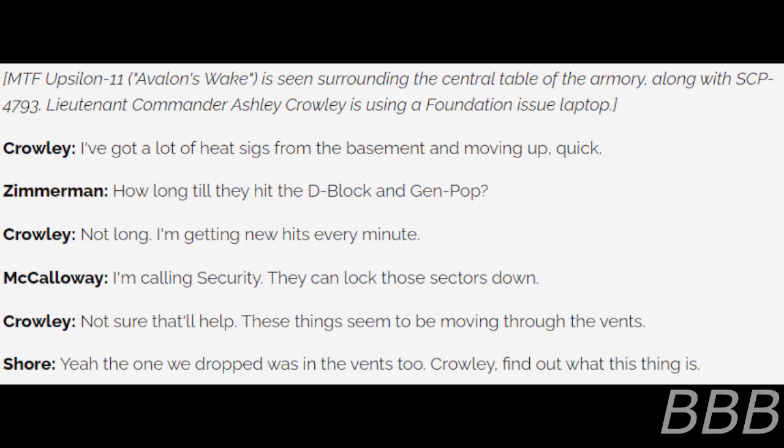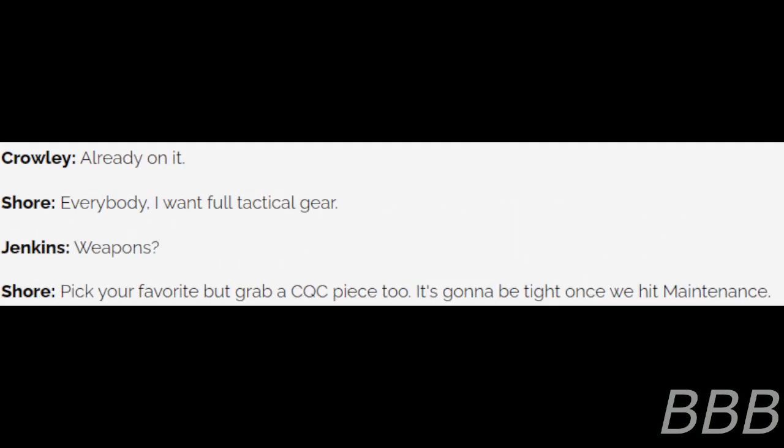I've got a lot of heat signatures from the basement and moving up quick. How long do they hit that D-block and jump up? Not long. I'm getting new hits every minute. I'm calling security. They can lock those sectors down. Not sure they'll help. These things seem to be moving through the vents. Yeah, the one we dropped was in the vent too. Crowley, find out what this thing is. Already on it.